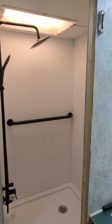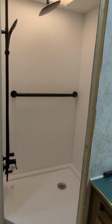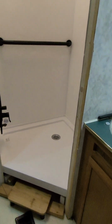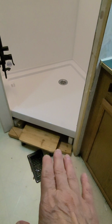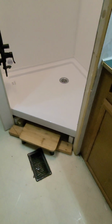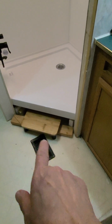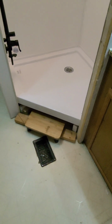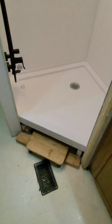I am so excited to share that the shower has been installed. It's complete. It's actually ready to use. Down in this area, I am having a custom stair built that will fit in. I asked the contractor to leave a void in there for that. He didn't have time to be able to work on that.